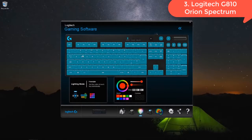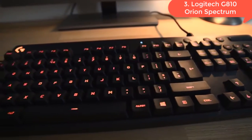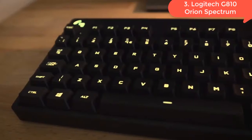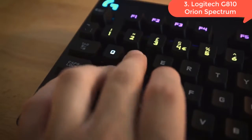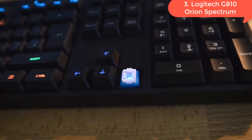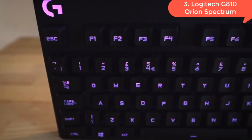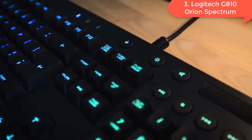RGB backlighting. As its pricier cousin, the G810 uses the same Logitech RGB technology, allowing for first-class backlighting and excellent customizability via the accompanying software. Romer G switches. Naturally, Logitech's proprietary switch is seen here as well, with the same pros and cons as before. Neutral design. As mentioned in the introduction, this keyboard's design is quite minimal, especially when compared to the G910. This makes it great for those who like having a more compact, low-profile keyboard adorning their desk.